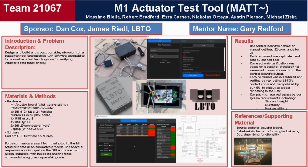Our team worked with LBTO to develop an efficient, low-cost, microcontroller-based test tool to verify the functionality of the primary mirror cell actuator control boards. This allows LBTO the option of only replacing a defective actuator board rather than replacing the entire actuator assembly, as well as determining if a faulty board is repairable or not.